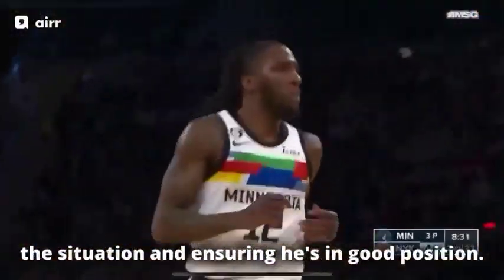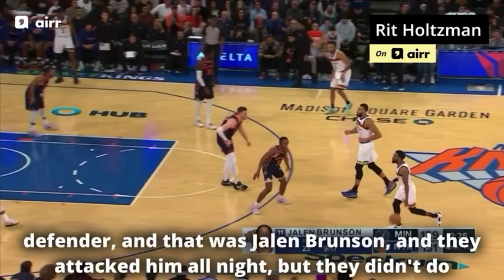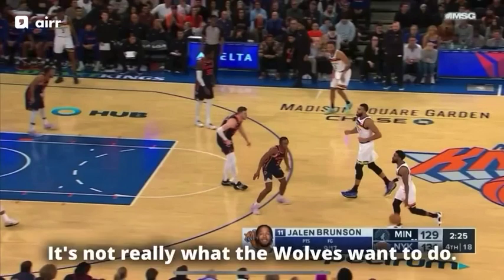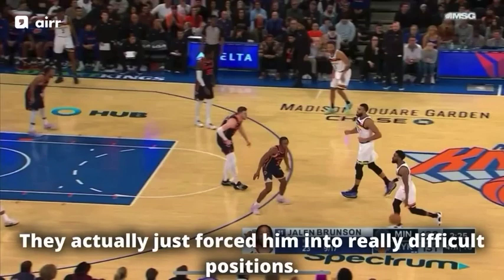Another way the Wolves exploited the Knicks defense was by exploiting their worst defender, and that was Jalen Brunson. And they attacked him all night, but they didn't do so in isolation for the most part. It's not really what the Wolves want to do. It's not what they did. They actually just forced him into really difficult positions.